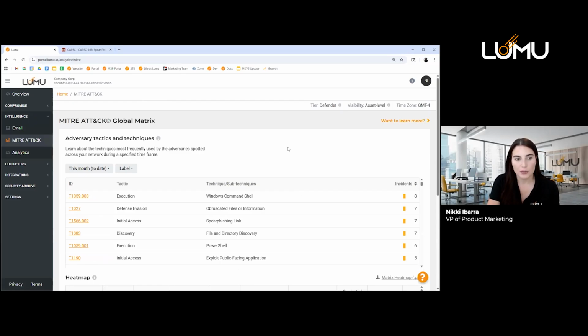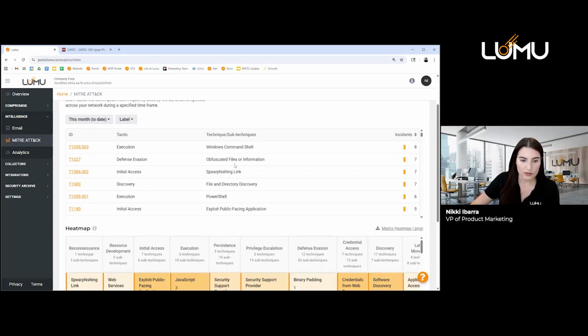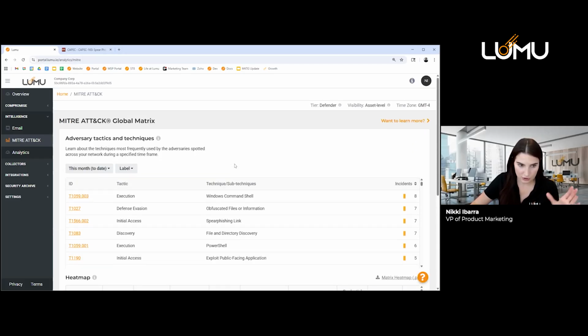But here in the global matrix, you're going to be able to see, overall, based on all of the incidents, based on all of the malicious activity that we're seeing in your network, what are the tactics and techniques that attackers are using most against your organization? I think this feature helps you be really proactive. And what it does is it shows you that, right? So in this example, you're seeing the tactic execution and the Windows command shell as the top tactic and technique being used against your organization.